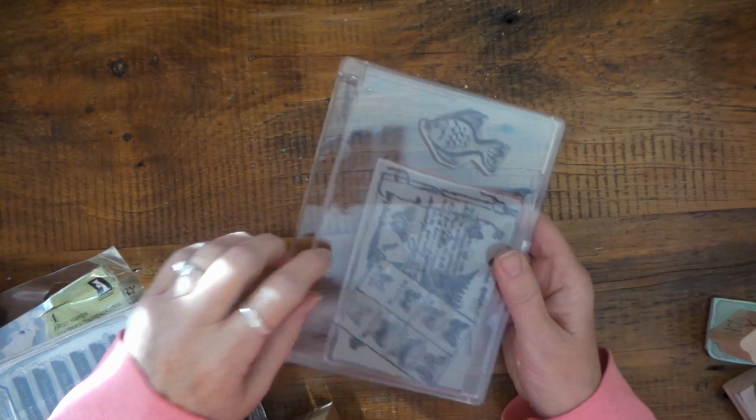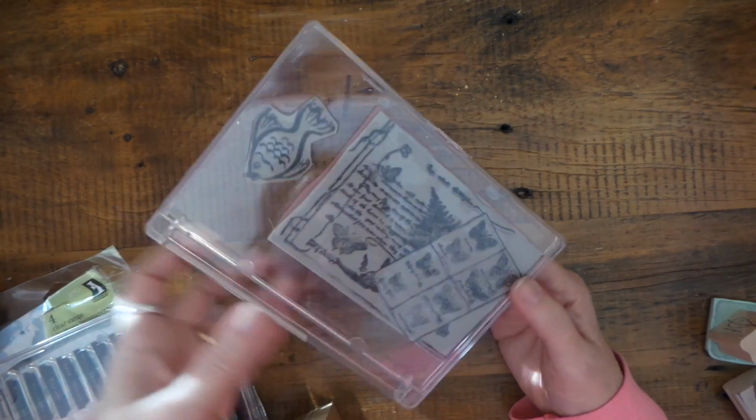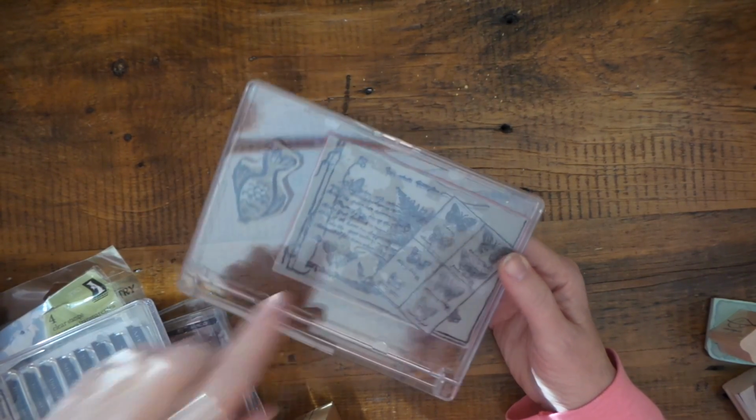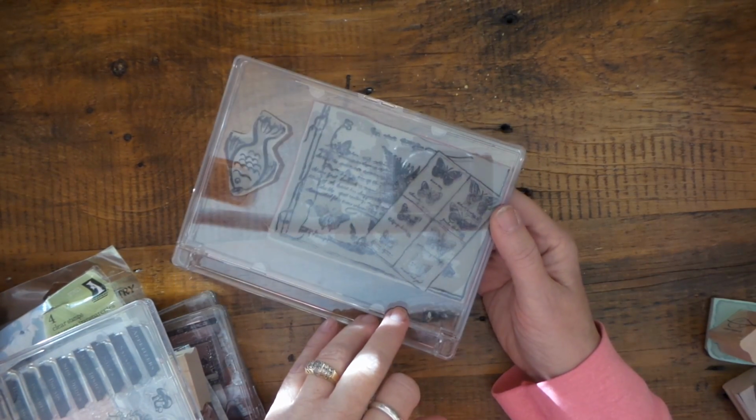First lot is... and these cases will not come with it, these I keep. But this is kind of a collage-y, mixed media lot, so to speak. So you get this one.